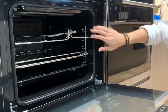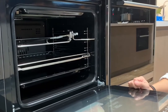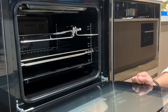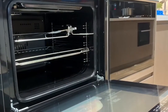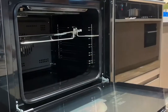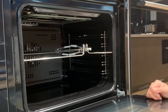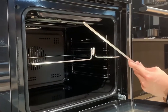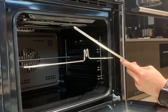We have 5 grill layers. The inner space is made of enamel, which is heat-resisting, anti-corrosive, and durable. This oven comes with 1 baking tray, 1 rack, and now I'd like to emphasize this one, the rotating stick. You can grill a whole chicken by using this. It can rotate automatically to ensure the heat is even.